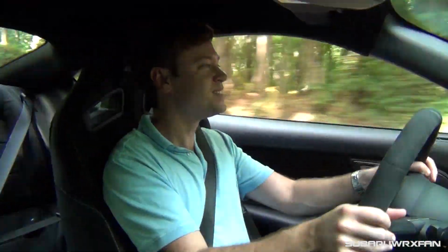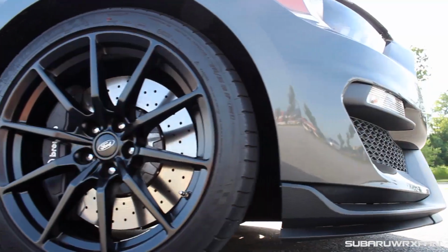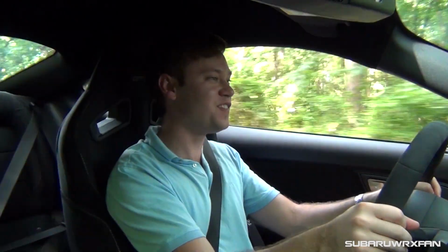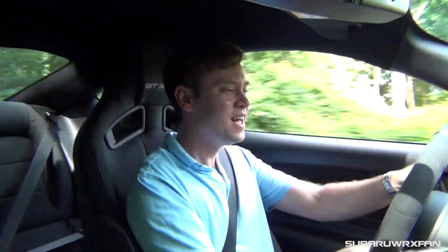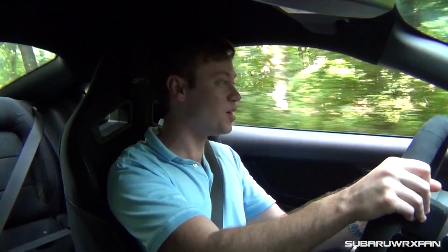All right, we're on some tighter stuff here now. These Brembos feel fantastic. They're really grippy right at the top of the pedal, and give you so much confidence. You don't even approach the limits on the street with those. But yeah, this suspension, I am thoroughly impressed. I've driven the Performance Pack GT, and this blows that out of the water, in my opinion. There's like no comparison.